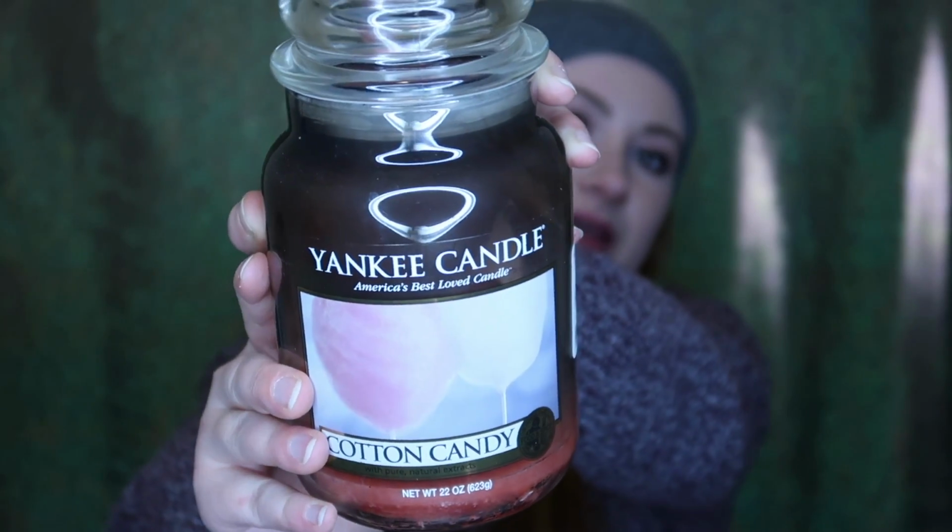Really pretty big label, pretty pink wax. Yummy. Thought I had another Yankee Candle in here somewhere, but I can't find it. So I think that's it for Yankee. So I'm gonna keep moving.